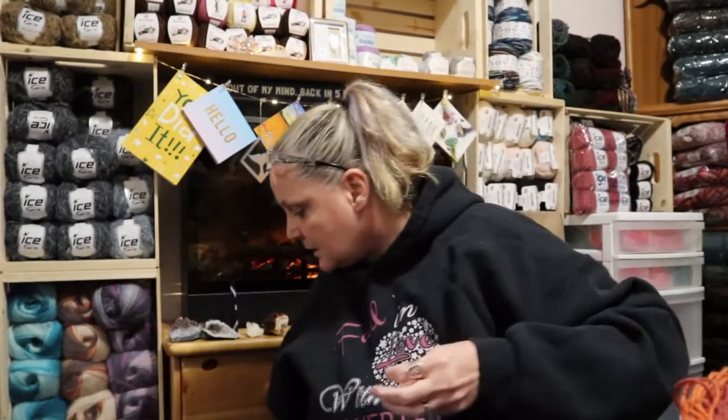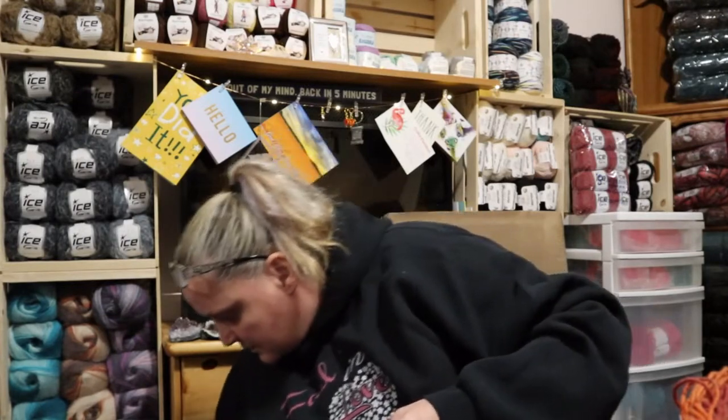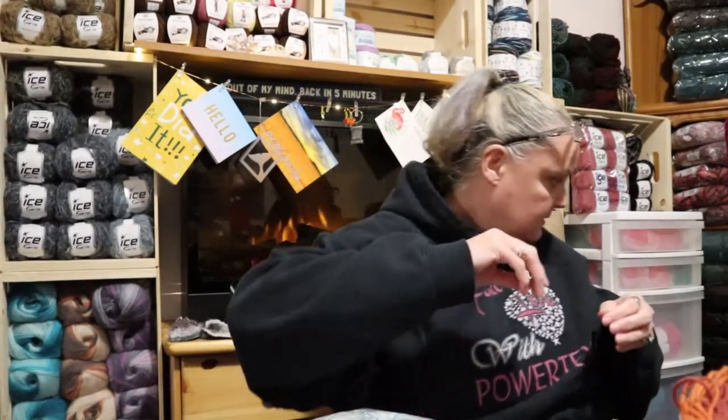Okay. Did I get another one of those colors? I don't know. Okay, now this yarn, I've got some of this yarn for sale in my stuff. But I wanted to buy some for me because I want to try it. Oh, it's just beautiful. It's called Soft Bunny.